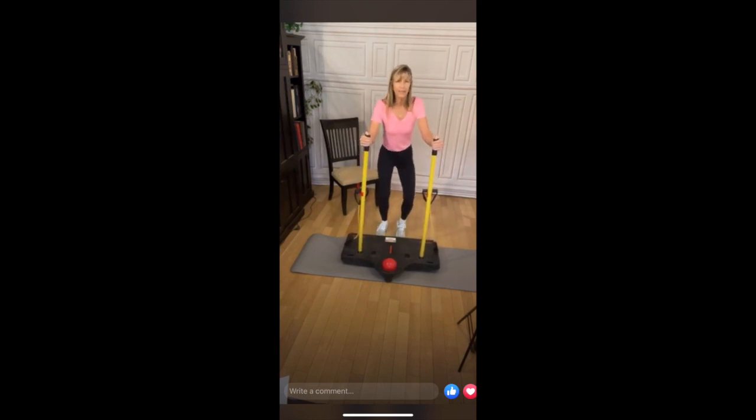You got 15 seconds. Quick turnover, think right, left, left, right. Get one foot off, get the other one, hot plate. Here we go. 4 more, 3, 2, 1. And then just bend those knees and release. Good job, bend and release, bend and release.